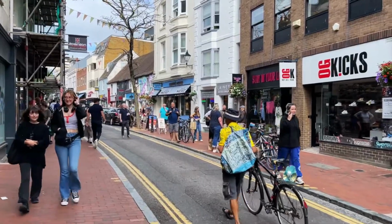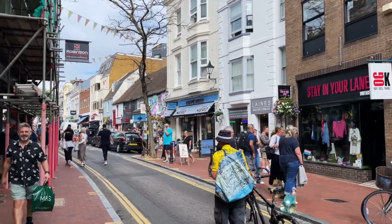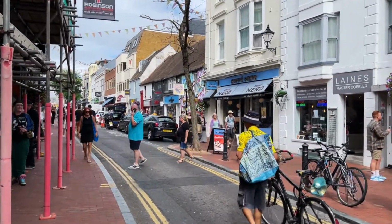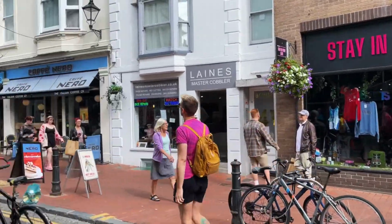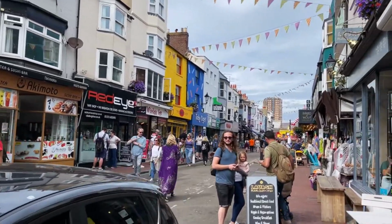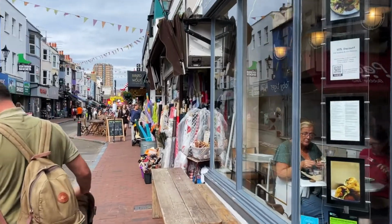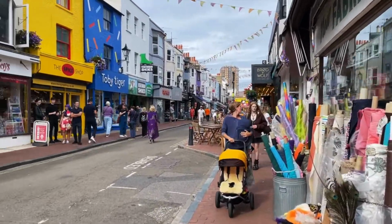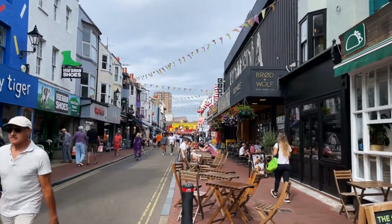Right then, we've decided to come down Bond Street because it looked quite colourful. I don't think I came down this one last time, so it'd be nice to see again some of the shops and... Stay in your lane. Stay in your lane. Okay, so we kept going, so I guess this is still Bond Street, but again, lots of cute, colourful shops and cafes and things. Oh, looks lovely. Oh, some legs up there, sticking out the wall.